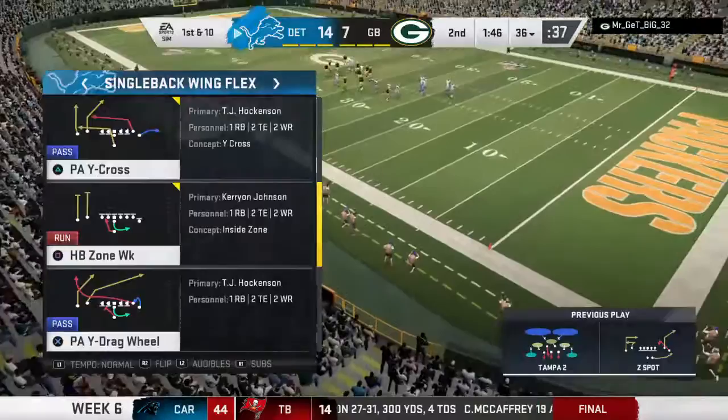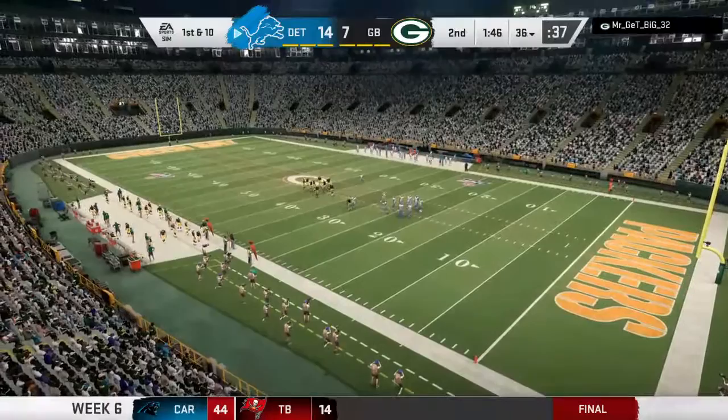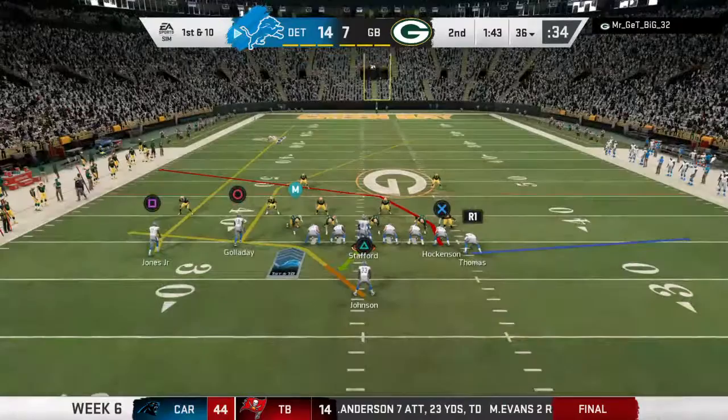Sometimes you get multiples. What I always love on these offsides is when each side points at the other. Hey, you did it. No, you did it. They deciphered that one correctly. So the yellow flag came out, and that leads to a new set of downs for this offense.